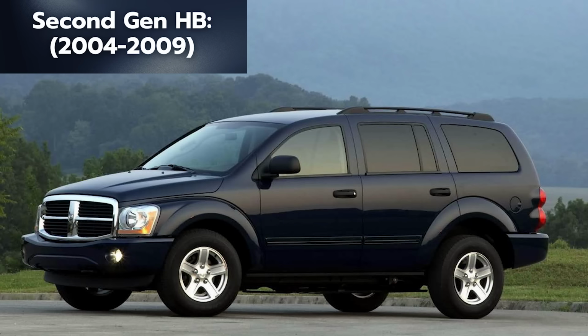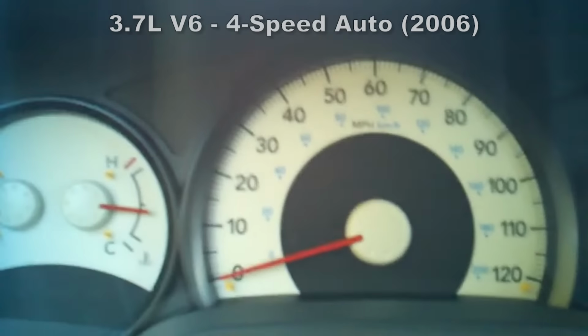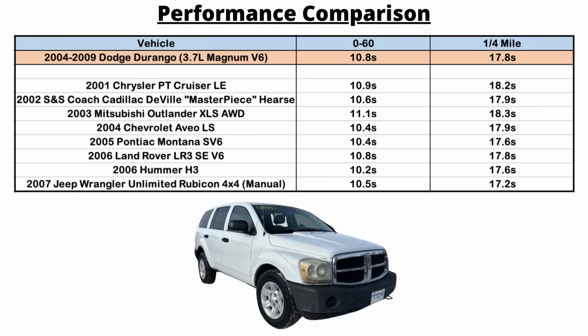Now we can move on to Gen 2 from 2004 to 2009. The base V6 offered this time around was a 3.7 liter with a 4-speed automatic. This made just 210 horsepower and 235 pound-feet of torque. The V6 was slow by any standards, with an estimated 0 to 60 time of 10.8 seconds and quarter mile somewhere in the high 17s. Again, it wasn't a very popular choice.